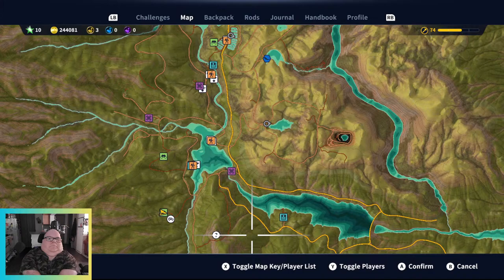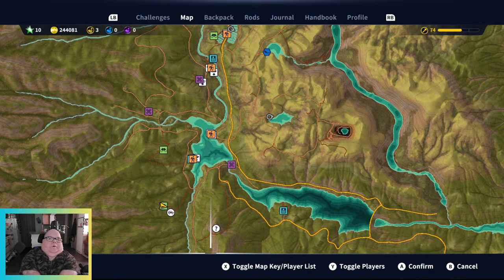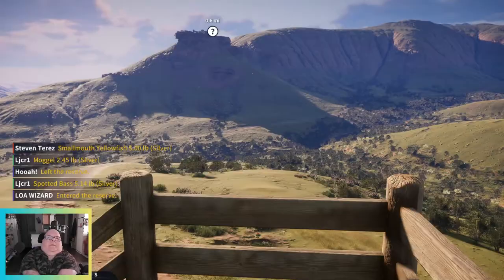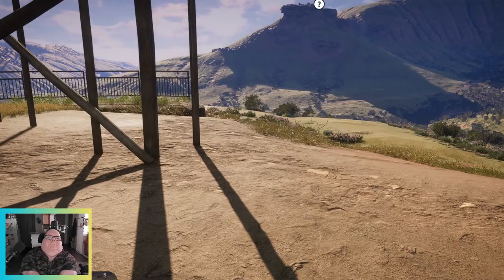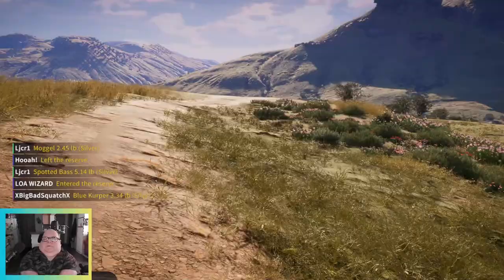Okay. We have a question mark here. I'm going to go ahead and track that. It's a half a mile up the mountain. Way up there. So we will not be able to get a Jeep in there. So I'm going to do a little rock climbing. And go see what that is.